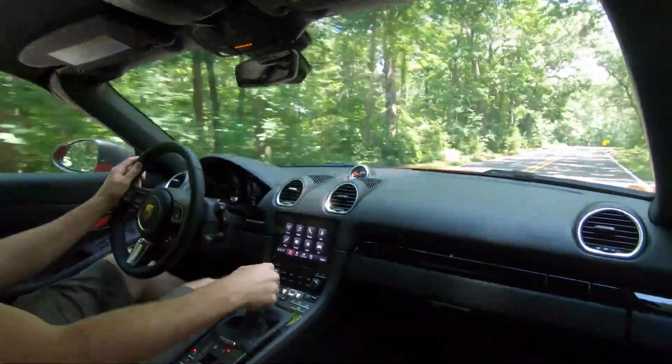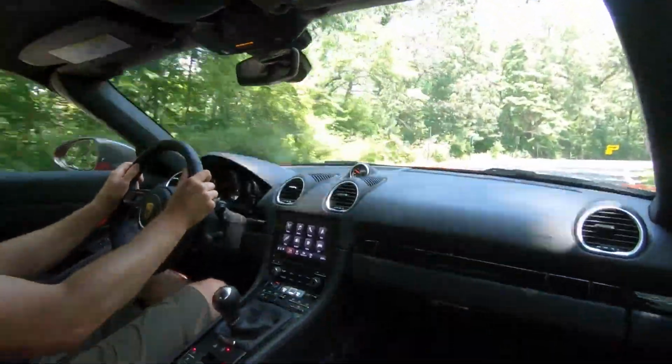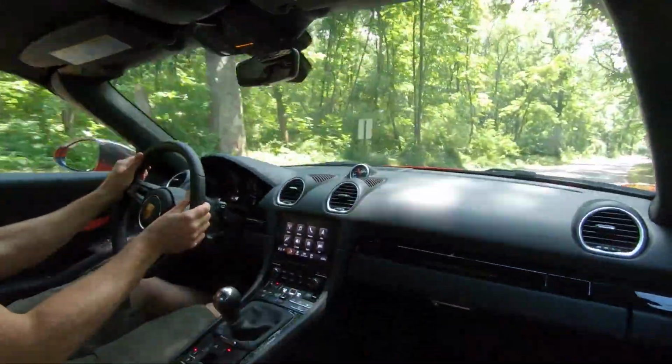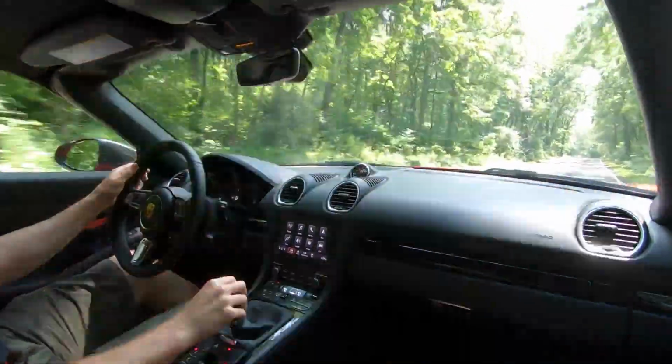Now, if you want to take something out and have a track toy, that's a different story. That might be just a different car review. But for a no frills, no nonsense, pure driving enjoyment car, the 718 Boxster T is just right there at the top.